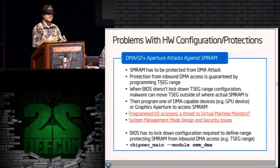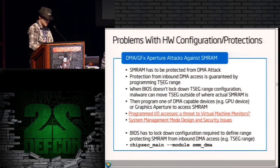You've heard there was a lot of research on DMA attacks. Obviously, if somebody can use DMA, let's say from a graphics card or from a network card, if firmware on those cards is compromised, or even from an OS kernel exploit that directly asks some of the cards to do the DMA to protected memory, you want to be able to protect system management mode code from those kinds of attacks.